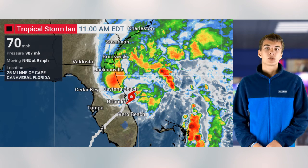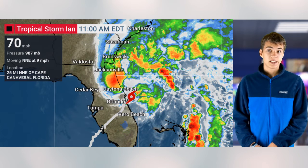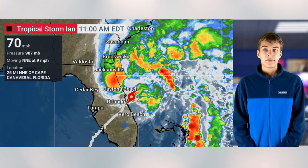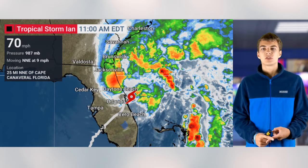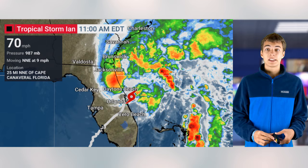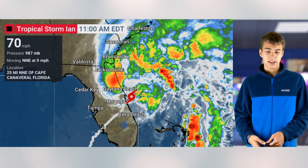Our continued coverage on Hurricane Ian. After spending more than 16 hours over the state of Florida, we now have Ian sitting off the coast of Florida, just off Cape Canaveral. It's 25 miles off the coast of Cape Canaveral, winds are 70 miles an hour, and the 11 o'clock update is in. It's not looking good if you are in the Carolinas.